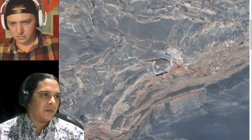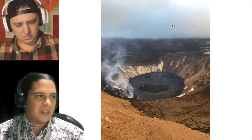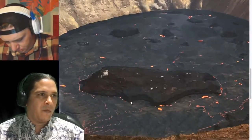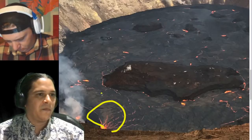Let's go back in here. So we'll move on from that as well. These are some images that were released yesterday from the USGS. And here's another view from above, a more typical camera vantage point, with that western vent at the lower edge of our view here.